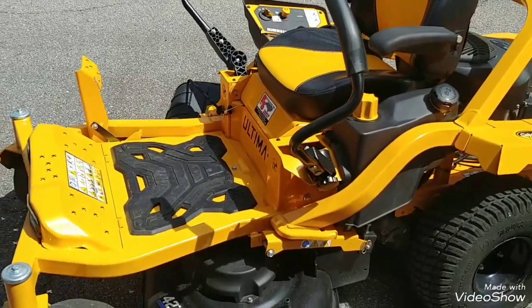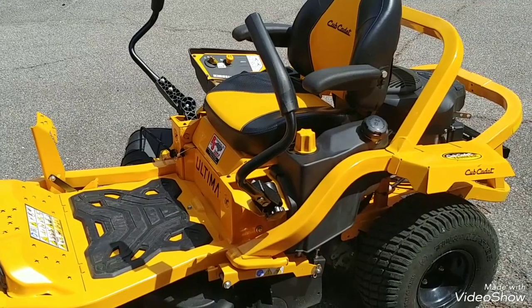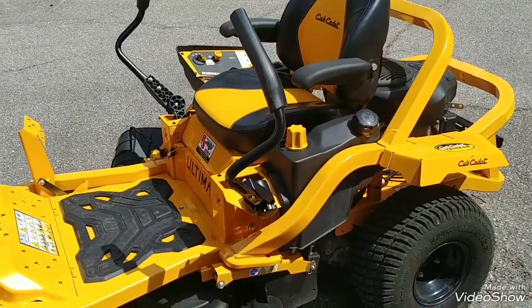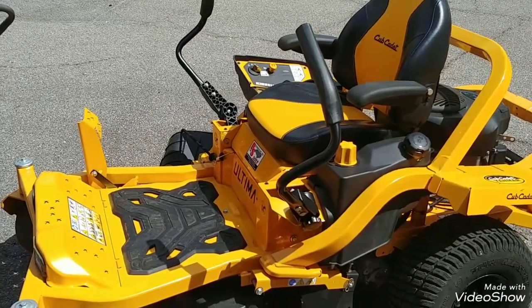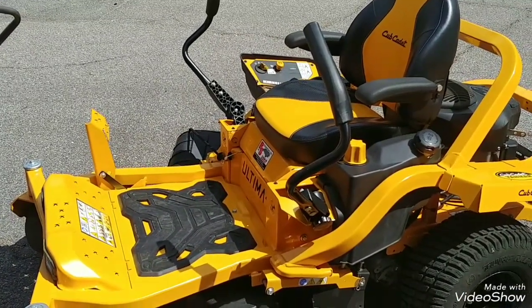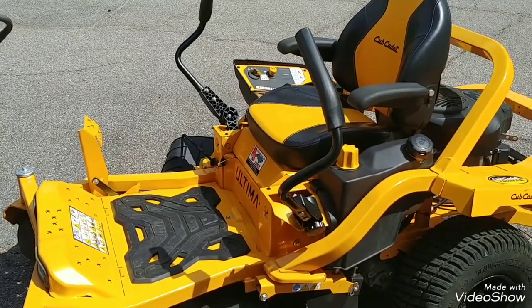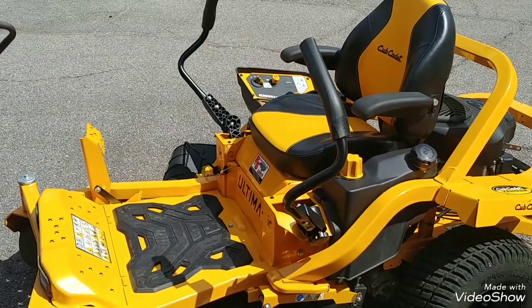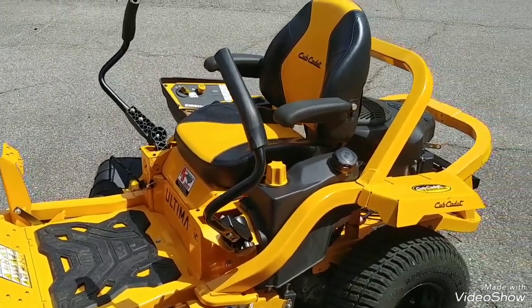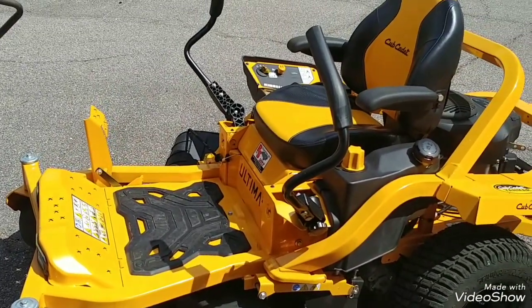This mower is $700 more today than what it was when I paid for it on May 5th, 2020, online. And I got $100 off for something. Okay. I think this mower now is right at $3,000, if I'm not mistaken, a little over $3,000. That's the 42-inch.